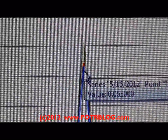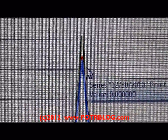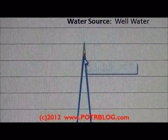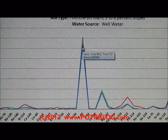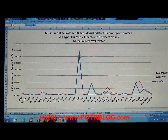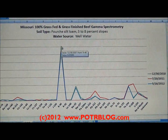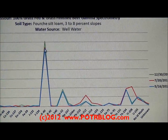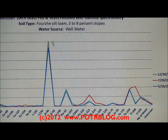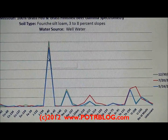Now what's interesting about that is that cesium replaces potassium in your body. So the post-Fukushima tests show a lower potassium 40 in the animal. The pre-Fukushima test shows higher potassium 40. That's some indication, especially since these match so closely, that something has replaced this potassium 40, and it may be the cesium-137 that's been detected.